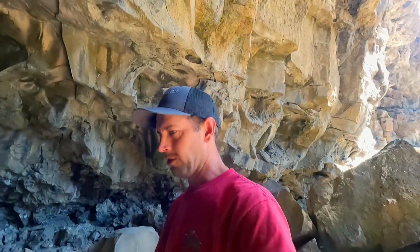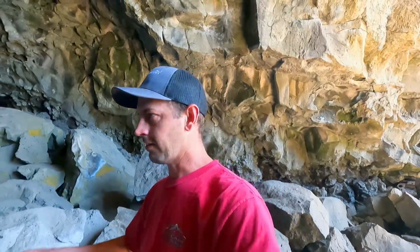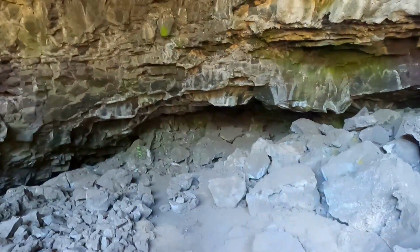Now you want to talk about temperature change. As soon as I walked in here, probably 30-degree drop. Like, it's actually chilly now. And this cave here goes back up in there.